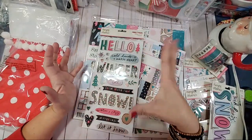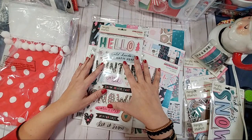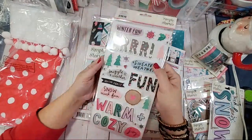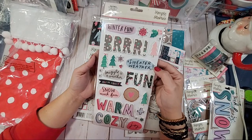The Doodlebug box has some Simple Stories in it. Not ready to stop crafting. Yes, yes, yes. So look how pretty. I love their thickers. And there are two sides of them. So it's like 12 by 12, which makes it amazing.